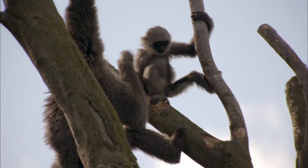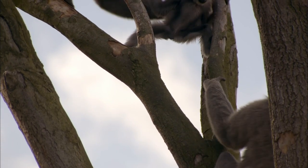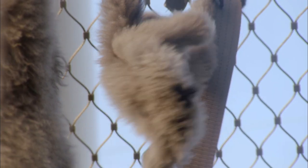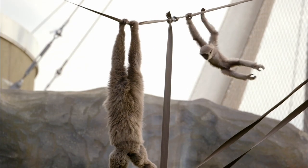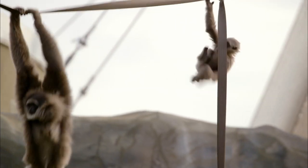Never really saw Eco and his dad interacting that much, but now he's swinging over to him and slapping him in the head. Now he's getting his confidence up, he's a little bit cheeky. You can see him swinging by one arm and just hanging from things. It's just a natural progression for him, just to get stronger each day and more confident in what he can do.